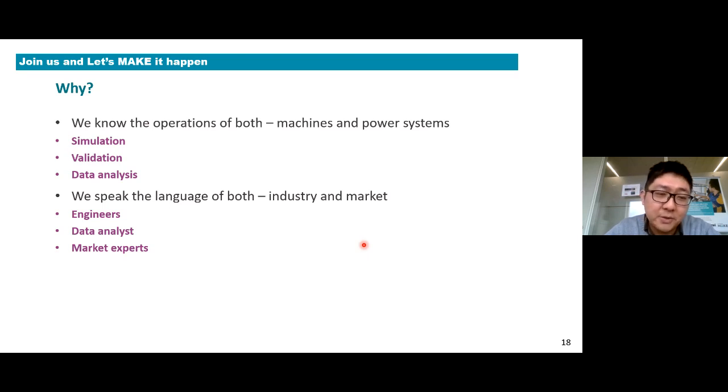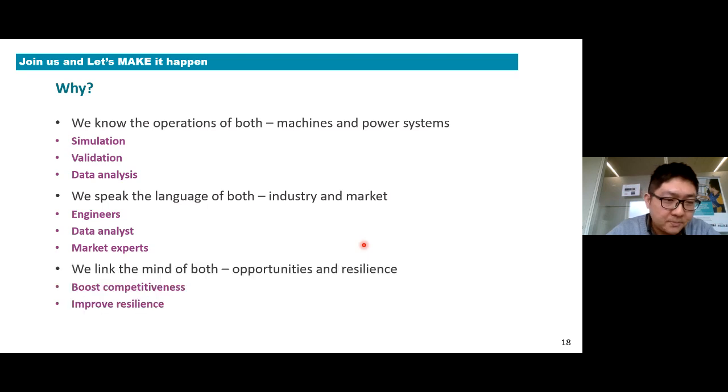We have engineers, we have data analysts, and we have market experts. And finally, we link the mind of both. I know that you both are looking for opportunities, and especially for the market side, you're looking to increase your resilience.